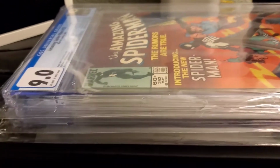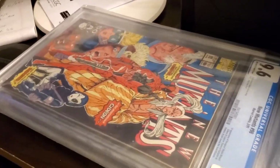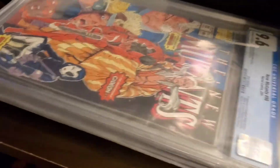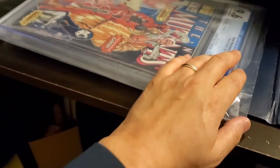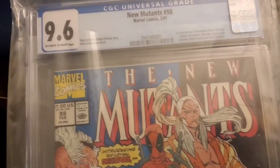Okay, so our last book. We saved the best for last, grade wise. Now, I'm not a big Deadpool fan. I bought this comic because Rob Liefeld was just the shit back in the day with New Mutants and X-Force.